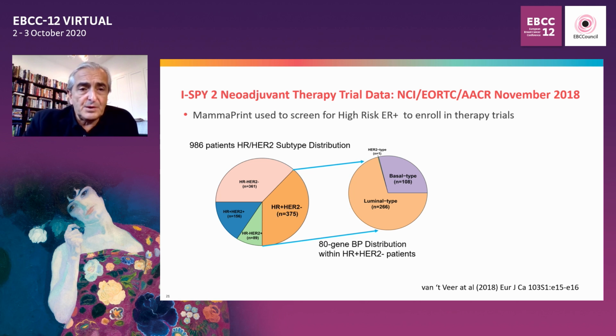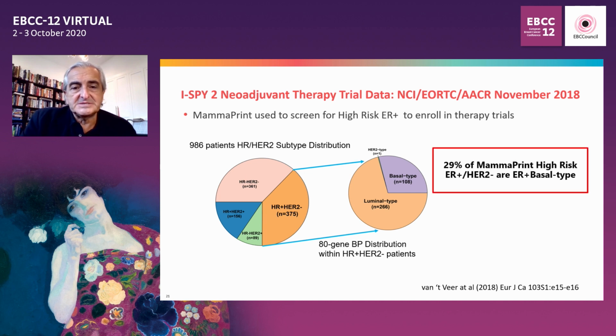because, as you may be aware, the I-SPY trial uses Mammaprint to screen patients for enrollment. They will only enroll hormone receptor positive breast cancers that are high risk by Mammaprint. So within that subset of all high-risk ER-positive Mammaprint patients enrolled in the I-SPY trial, 29% were ER-positive basal.